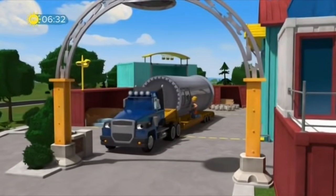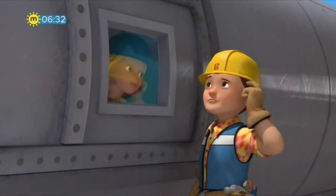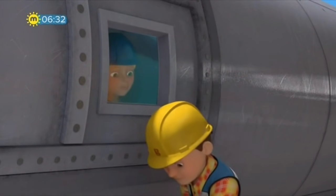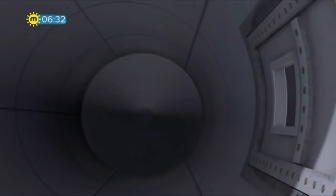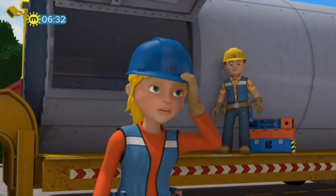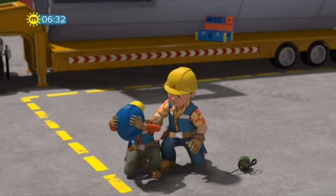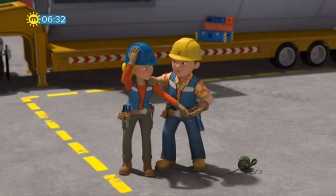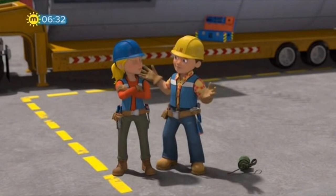I've tried loosening the door handle and taking the hinges off, but they've rusted over. I wonder... Bob, I'm going to try and force the door open. Just a second. Yay, you're out! No time to dawdle, Wendy. That grain house needs to be at the farm before the animals arrive for their feed.